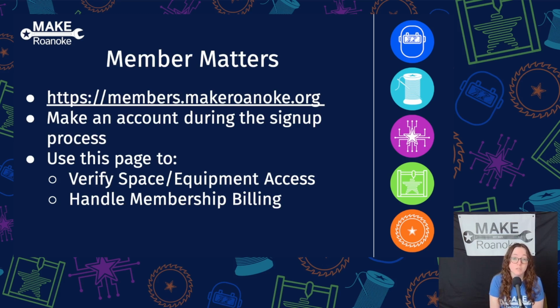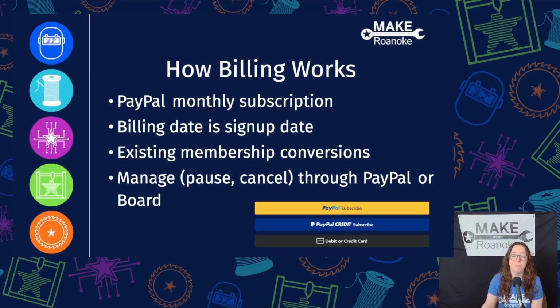Membership billing will also be handled in this system in the future, but our first members will process their memberships differently through PayPal while we get this set up fully. How billing works. Membership payments are managed through PayPal subscription. You can use the link on our membership page of the website, and it will take you to PayPal to set up your subscription. The auto draft date is every month on the day that you signed up.